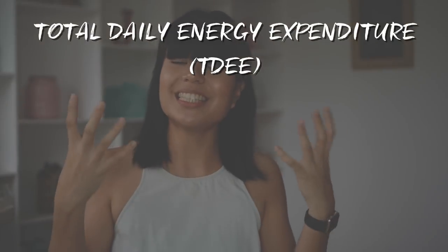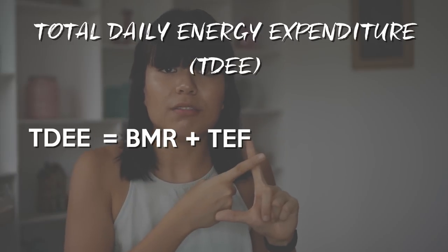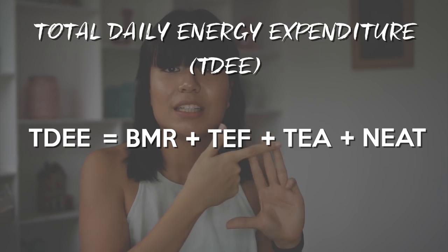Since the BMR is mainly the calories you would need if you were just to rest all day, you'll have to adjust this number upward to account for your physical activity and other factors as well. So your total daily energy expenditure is composed of your BMR, the thermic effect of food, the thermic effect of activity, and your non-exercise activity thermogenesis. We're going to talk about this one by one.